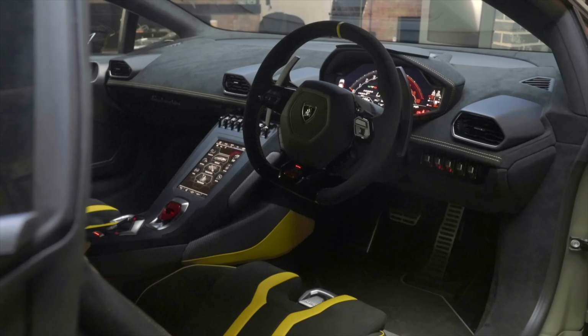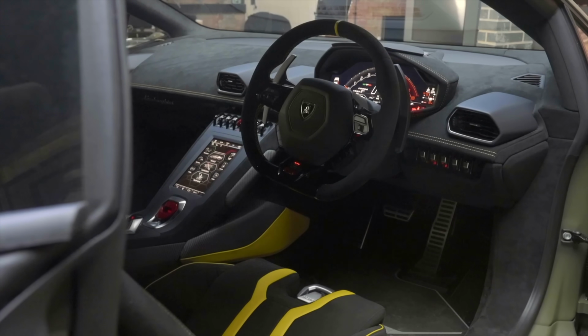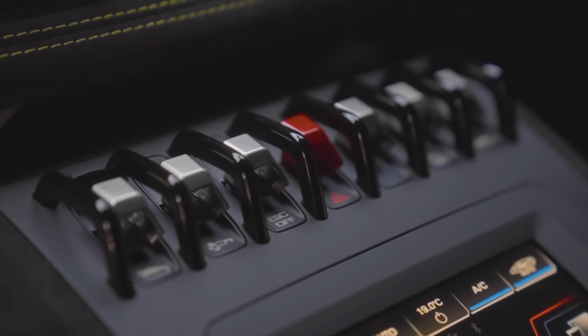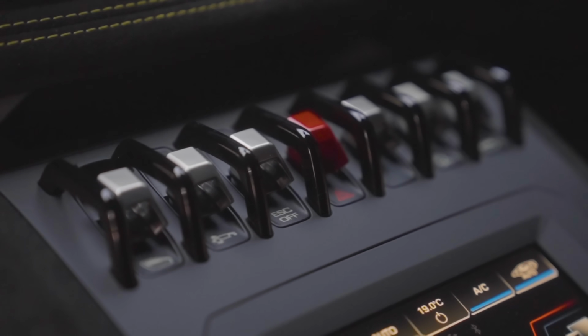But remarkably, before this car even hit the road for any development mileage, Lamborghini drove around the world 3 times in a simulator.